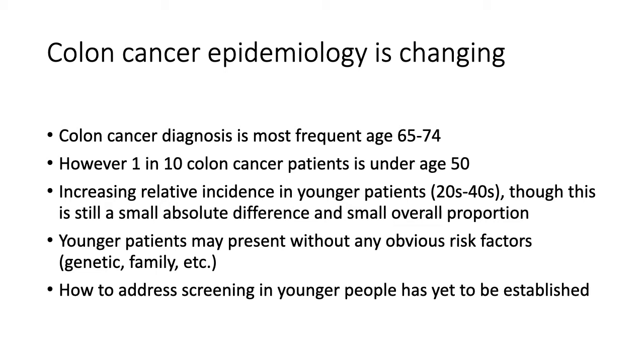Importantly, younger patients may present without any obvious risk factors, such as a genetic syndrome or a strong family history. Despite this, how to address this population and offer screening in younger people is not fully established. We don't really understand this emerging entity yet.